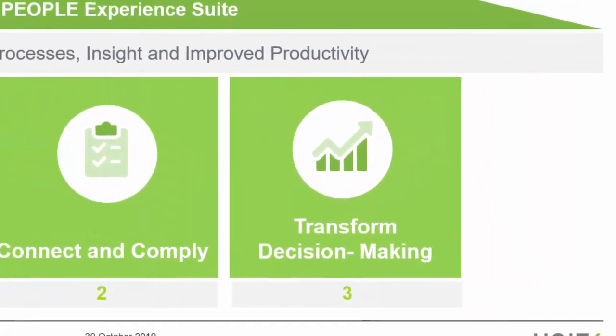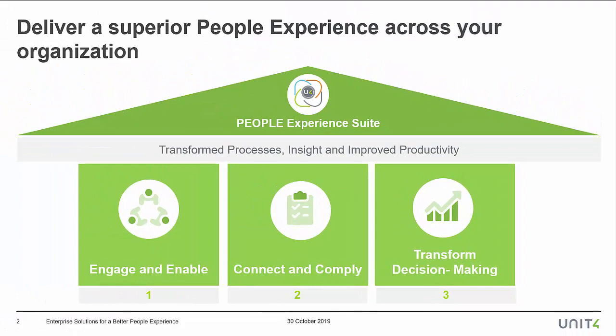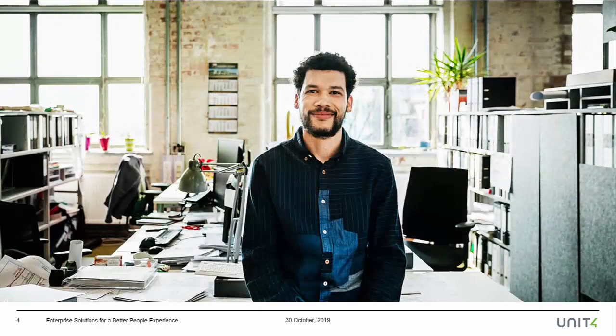In order to show this, let's have a look at a couple of real-life scenarios and the people involved. Meet Thomas. He's the talent manager for Europe. His job is to ensure the right people with the right skills to achieve our strategic objectives are in place. He has a number of pressing challenges, and these have typically always taken a few days to get through. But today, he's going to use the Unit4 People Planning and Analytics solution.